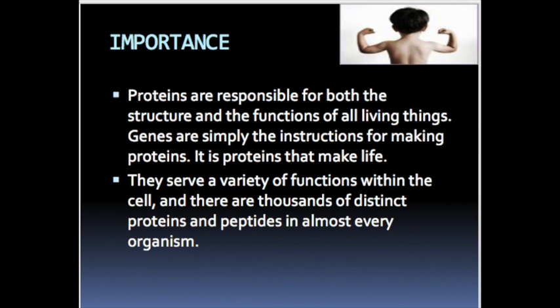So why are proteins important? Proteins are responsible for both the structure and the functions of all living things. Genes are simply the instructions for making proteins. It is the proteins that make life. They serve a variety of functions within the cell, and there are thousands of distinct proteins and peptides in almost every organism.